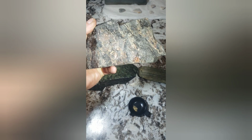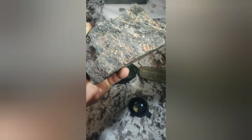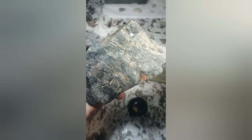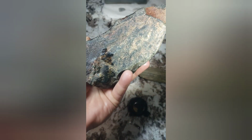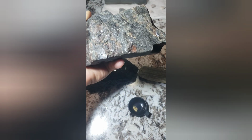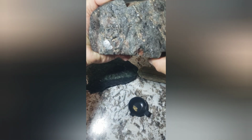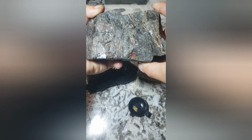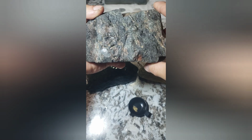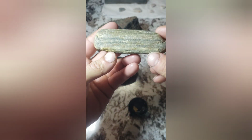This is actually a big chunk of black tourmaline in matrix. It just caught me as I was walking by because of the flash and the sparkles on it. So I picked it up, brought it home, and I used my Presidium gem tester on it, and it came up as tourmaline. That's really cool.